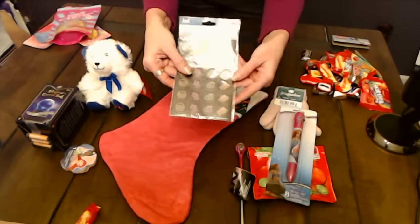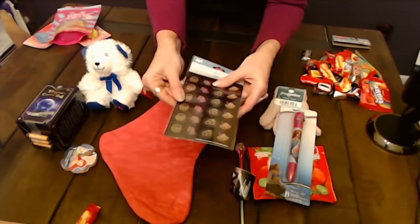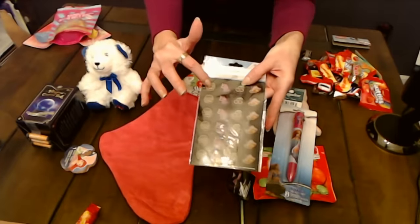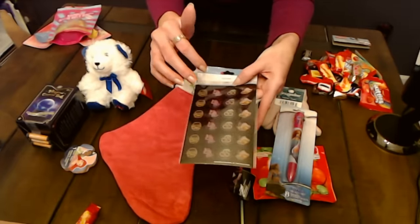I also picked up a little packet of stickers. We have these fun little stickers. They're made to look like little neon things, like a neon cheeseburger, a unicorn, cherries, and paints, and a paint palette, and a paintbrush. Just a little packet of stickers.